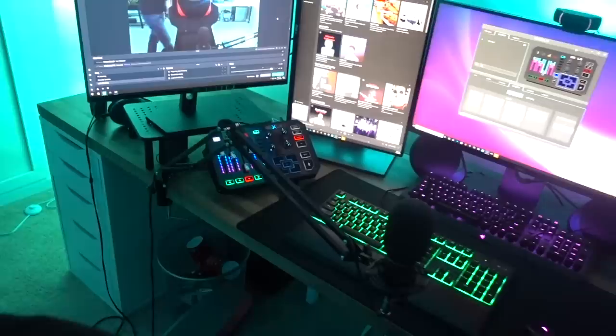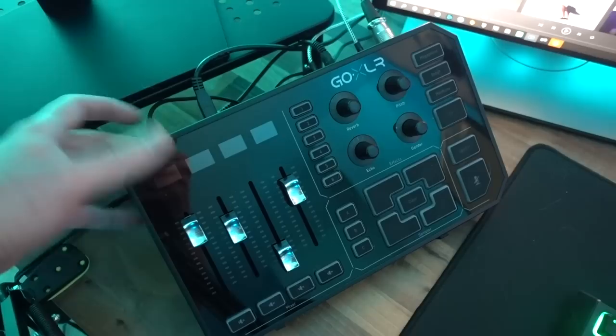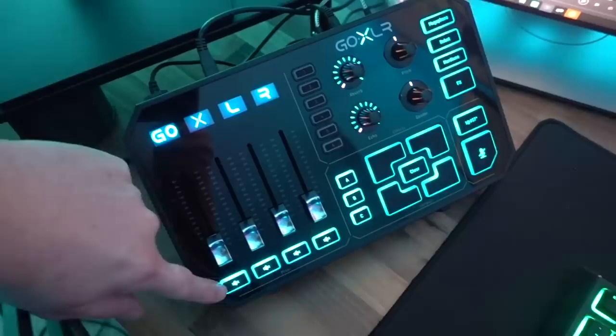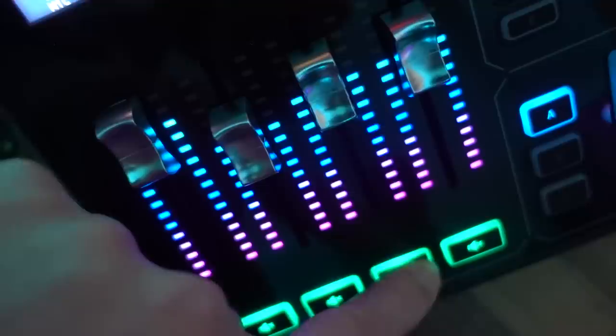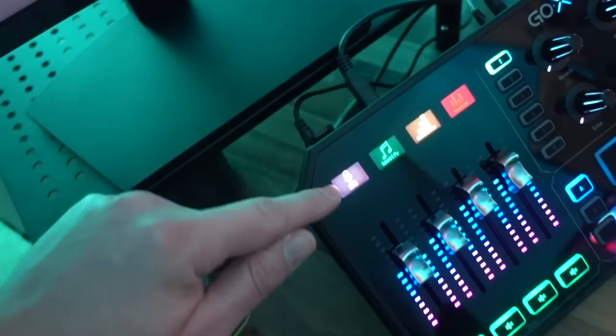And speaking of all that, I need to point out my mixer real quick. This is the Go XLR, guys. I'm going to link it right below. Check out its boot up process. Here we go. Is that not awesome? You can easily mute. All of this is controlled by software. You'll actually see the sliders moving in the software as I do this. And yes, these are motorized faders. How cool is that? I have labels for here: microphone, Spotify, consoles, and system.